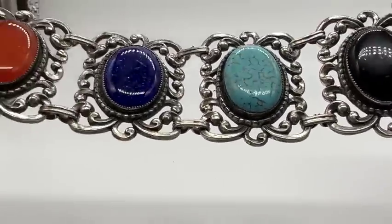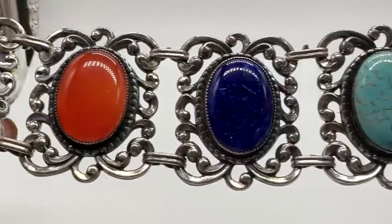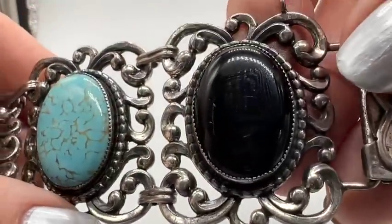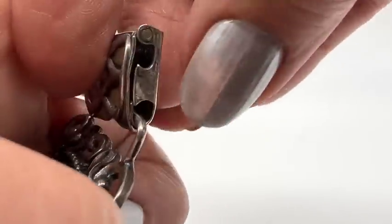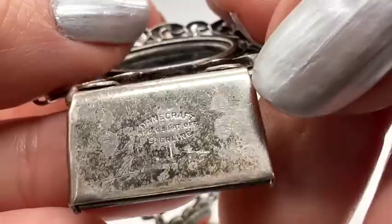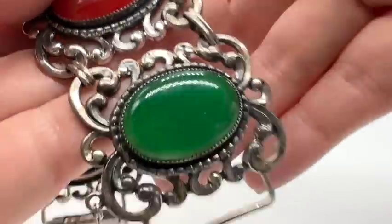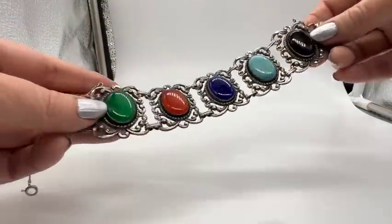This was either a thrift store find or a yard sale find, probably a couple of dollars to my amazement. That's probably not real turquoise, right? It doesn't look it. But look at that. Even the detailing on the end, so lovely. So this is our other Danecraft. How pretty. And I love that it has the safety chain also.